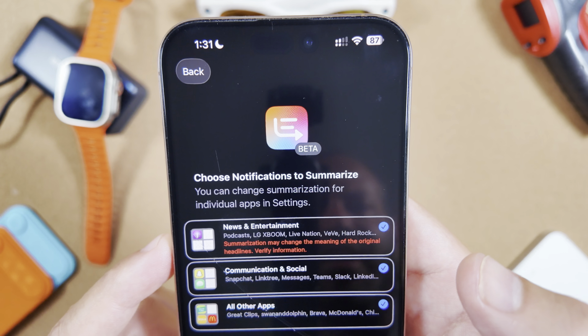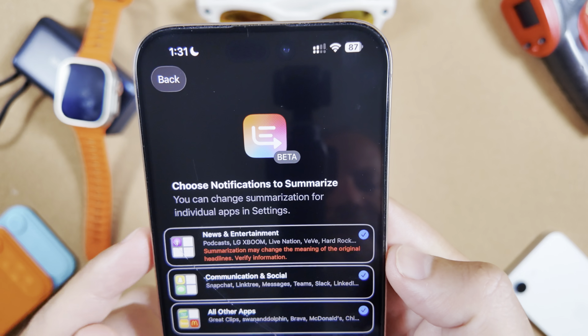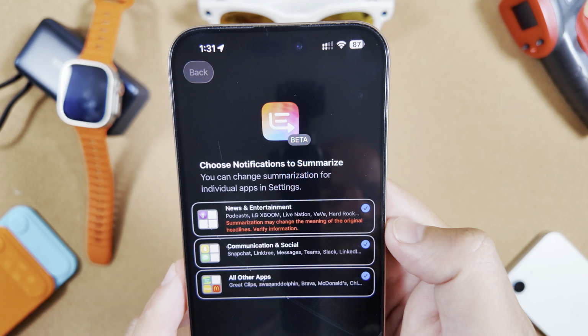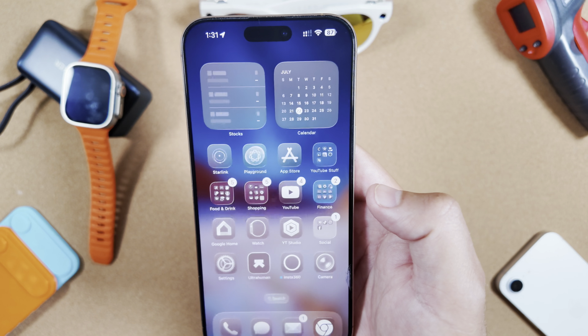And as you can see, there is a little warning here that says summarization may change the meaning of the original headlines. Verify information right there. Summarize all notifications, and we should be good to go. Here's another little welcome screen, get started.